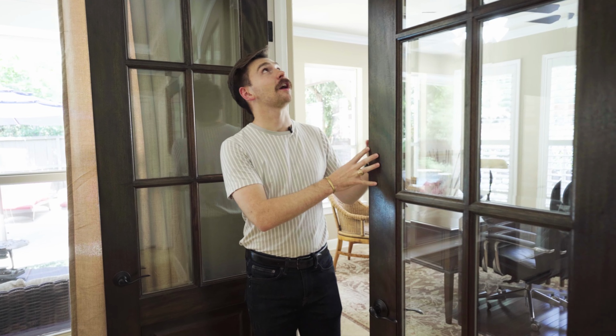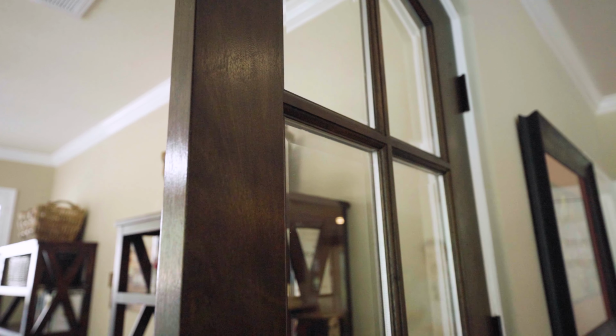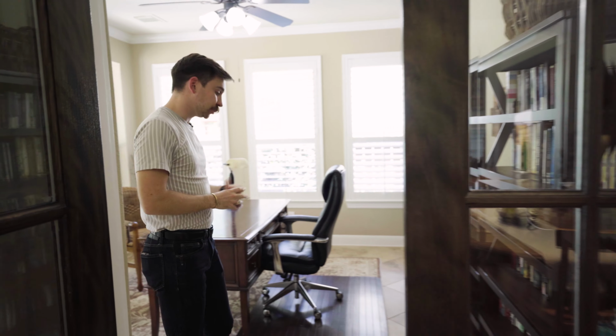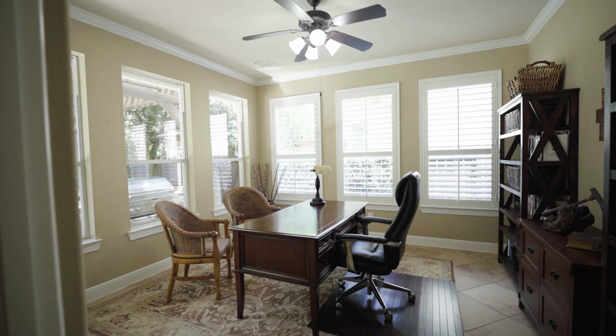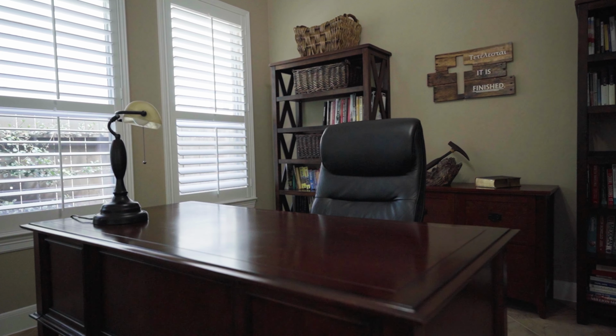So these doors to this office really are eye-catching. They're nice wood, they've got beveled glass, and they really complement this arch space as we walk in here. So you've got a great view of the backyard from here, and it's nice and private in the back of the house. The doors are actually double pane, so my sellers have told us that whenever they have work conference calls, they have little noise from the rest of the house.